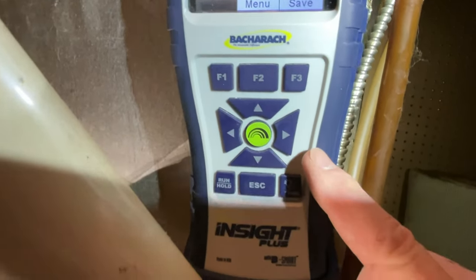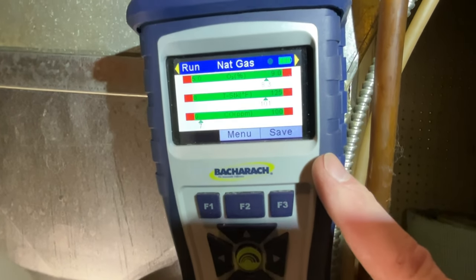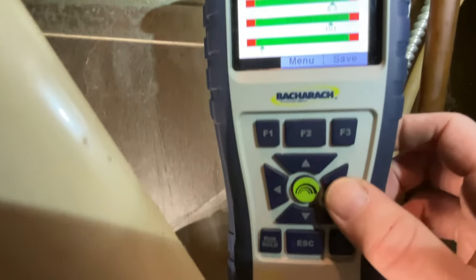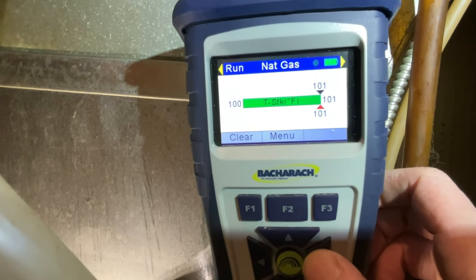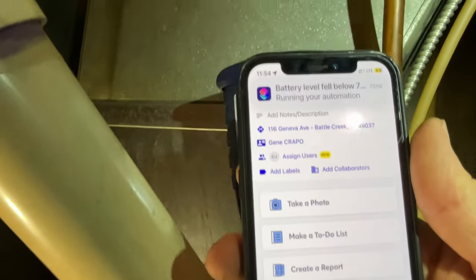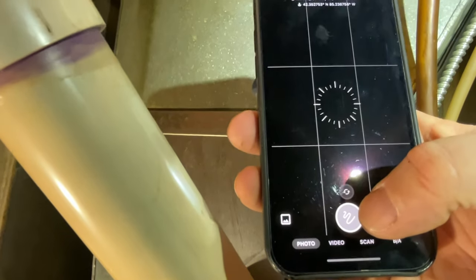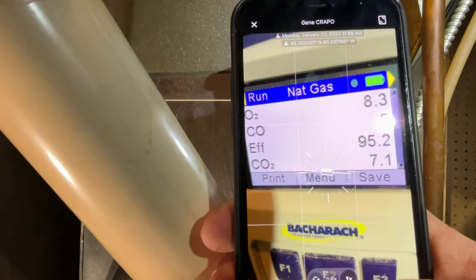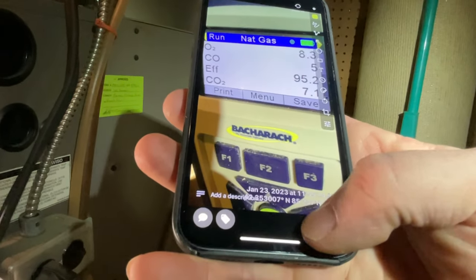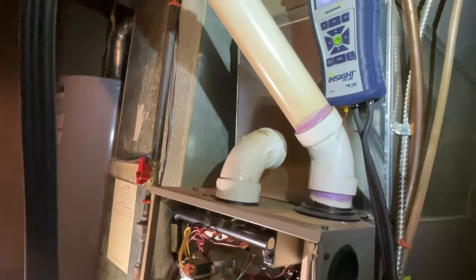Yeah, these Bacharachs are nice, the Insight Plus. They're a little bit cheaper than Testos. Testos are really good. I have a Testo as well, but I really like this one once I figured out how to use it. I also like to use CompanyCam. This basically allows me to record my measurements. Then I can just save this to my folder, which will go to the Housecall Pro app for my customer.